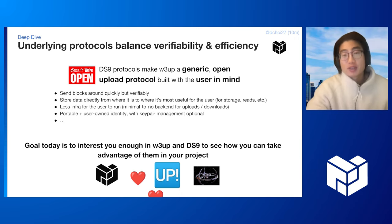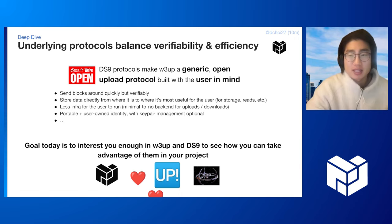And then hopefully efficiency with verifiability sounds great to you. And taking a step back, we think there's a lot that others in the PLN can utilize from W3up and DS9, especially because they were built to be generic protocols. And our goal today is to get you excited enough in them to explore more. And in terms of folks to get you excited, no better person than Alan Shaw. So I'll hand things off to him to talk more about the technical bits.